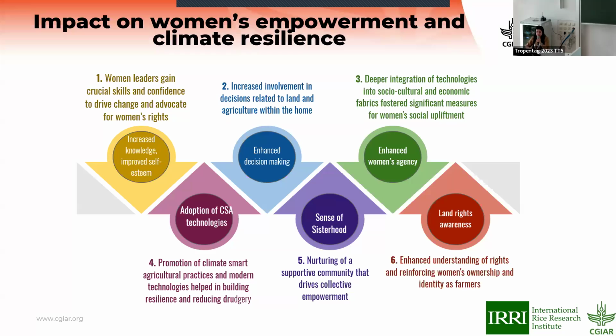Talking about the impact on women's empowerment and resilience, it helped women leaders in gaining crucial skills so that they also have the confidence to drive change and advocate for women's rights. Then, because of this knowledge and confidence, they could have more involvement in the decisions related to land and agriculture. And this deeper integration of technologies into the socio-cultural and economic fabrics has definitely enhanced women's agency. While all of these organizations were focusing on climate smart agricultural technologies and the provision of modern technologies, to some extent it has worked towards the resilience part and also reducing the drudgery for the farmers. Working together has built a sense of sisterhood, and it also drives towards collective empowerment.